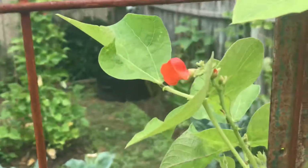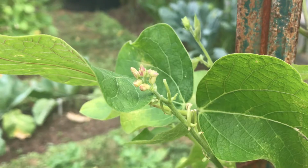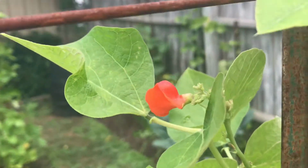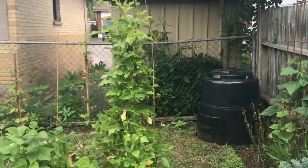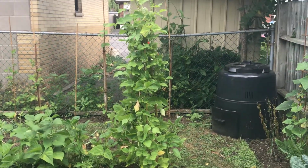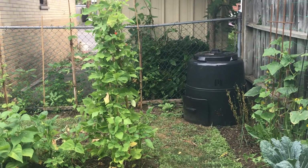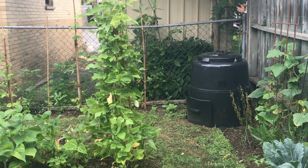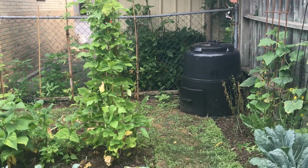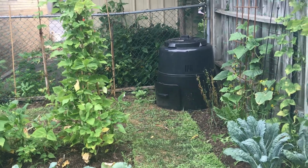Climbing bean, this is something I'm going to have to do some research on. They have flowered, but I'm not getting any beans on like every single one of my climbing beans. They look nice. That's a whole stack of them wrapped around the bamboo. But I'm not getting any beans. So I don't know if it was too hot to produce beans, or maybe they're lacking something in the soil that I need to put in to make them produce. We'll be doing some research on that.